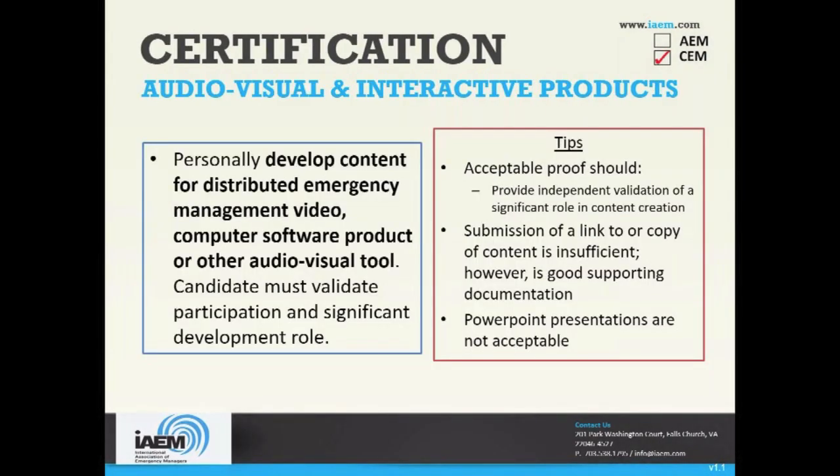Audio, visual, and interactive products. Okay, develop content for distributed emergency management video, computer-aided software. You have to be a participant and you must have played a significant role. Okay, maybe it's a 4-minute YouTube video on preparedness. Maybe it's a 2-minute video on evacuation. And again, I just use YouTube because apparently if you're the younger set, you know how to use YouTube. I personally could not do it. But it gives you a way to promote something in emergency management that if you have the smarts to do it, it's out there for you to do.